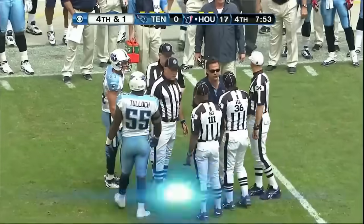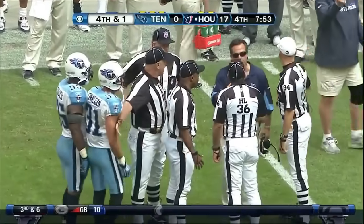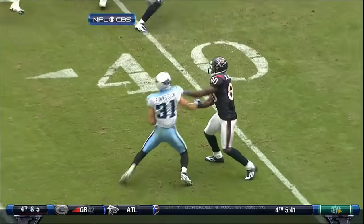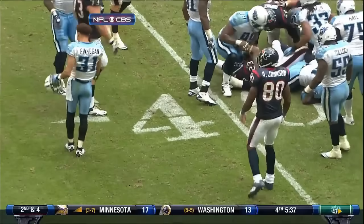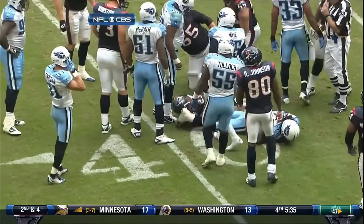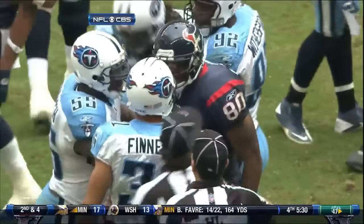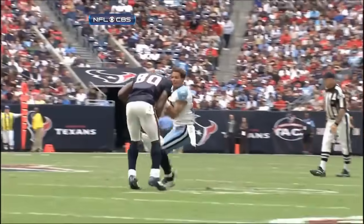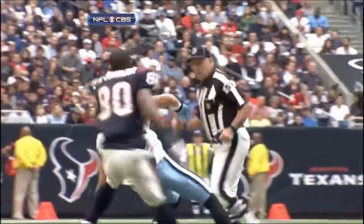Cortland Finnegan believed at that point that it was Johnson that would be tossed out and he would be able to remain in the game. It's not the case. The question is going to be, will there be... This is the play before when Johnson and Finnegan got into it. And Johnson has a knack of getting Finnegan's helmet off his head. Well, and it was the last shot there when Johnson pushed him in the back. They almost go at it right there. And now, just a few seconds later, the helmet comes off again. Finnegan rips off Johnson's helmet.